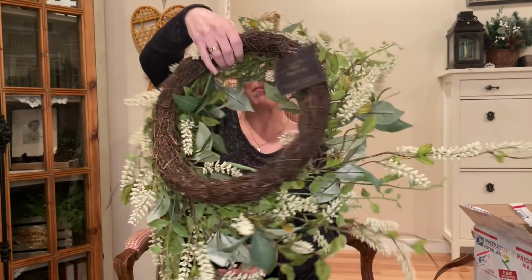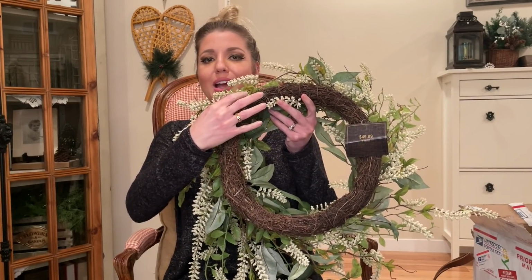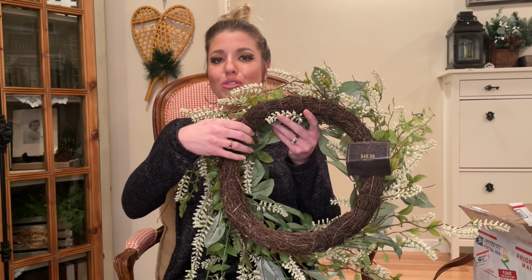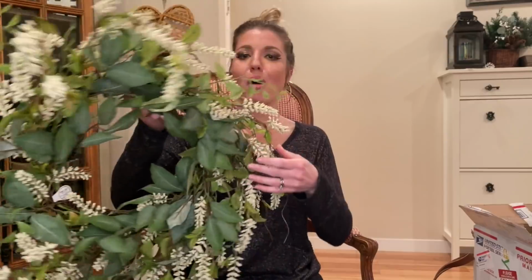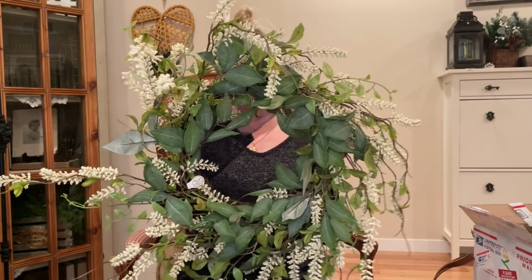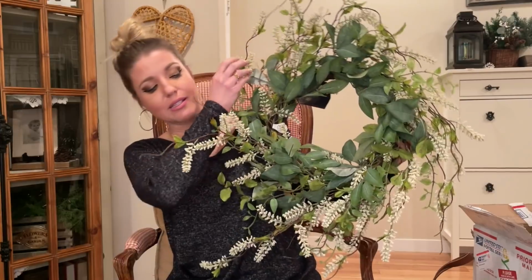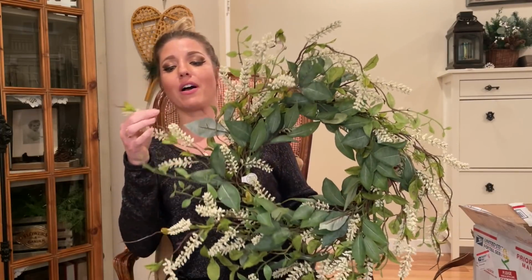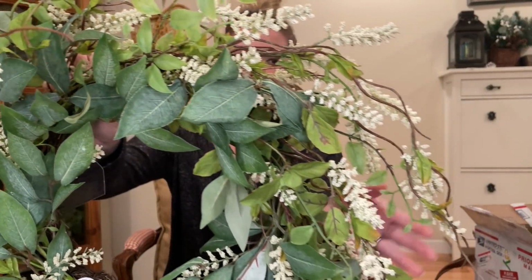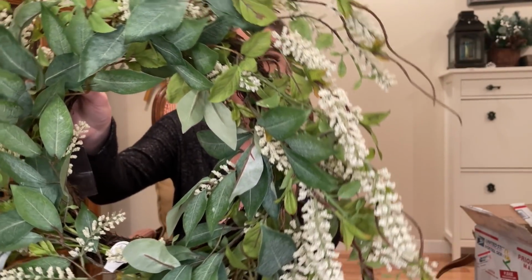And again, it has that same backing that I love. This texture reminds me of a bird's nest. And that was something that I'm going to incorporate in my spring home decor, a lot of bird's nests, and with some moss details. So this is just a really unique piece. This was $49.99 and then 50% off. And again, it's just really pretty. I love the vines and the textures of this. It just reminds me of baby's breath, and it's just really pretty.